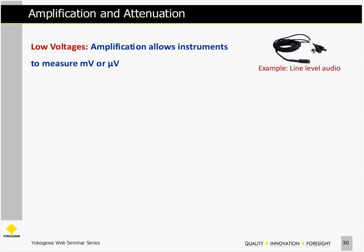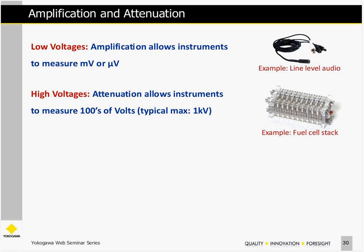So on the amplification side, you want to make sure that your instrument or your sensor can amplify that voltage if it's a low-level voltage, such as line-level audio, maybe you're looking at millivolt type of information. Thermocouples are another example of very low voltage. On the other side, which is more common, I believe, in mechatronics, there's actually typically more high voltages than low voltages. And so when you're dealing with high voltages, the instrument or the front end of the instrument is going to need to accommodate for what can be hundreds or even thousands of volts directly into the instrument or with some kind of front end.